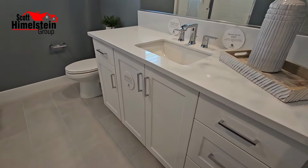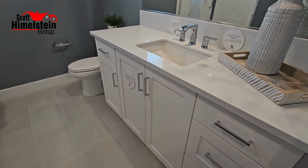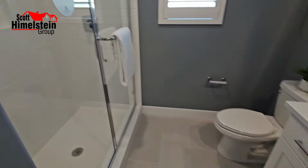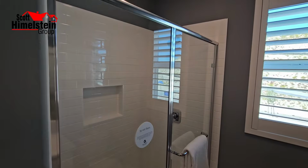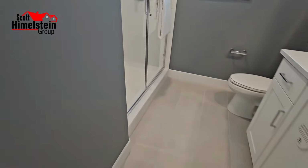So this is a hallway bathroom that'll be accessed not only by a few of the bedrooms, but also the loft area. And this one has a large shower area right there. And we'll back out of here.